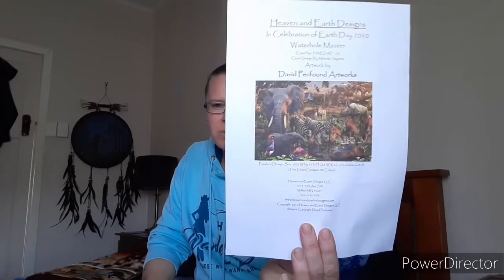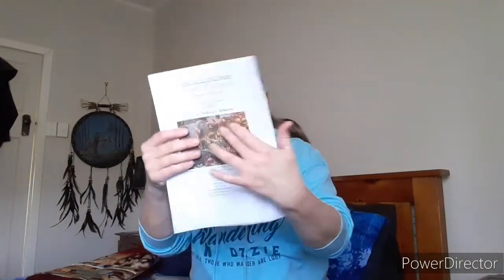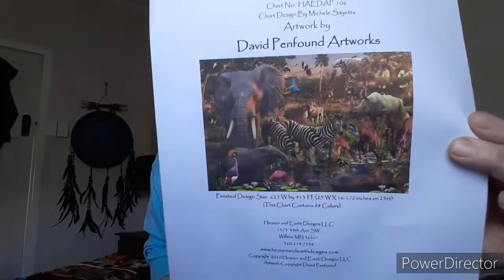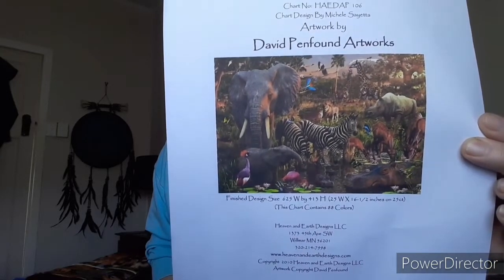I debated between getting this one, which is the regular size, and getting the mini. Now, when I looked at the mock-up of the mini and the regular, yes, the mini lost a little bit of detail, but it wasn't overly horrible. You could still see. The only thing I was concerned about was the birds. These birds and stuff in the background might have, once stitched up, lost a fair bit of detail and just been blobs in the project.